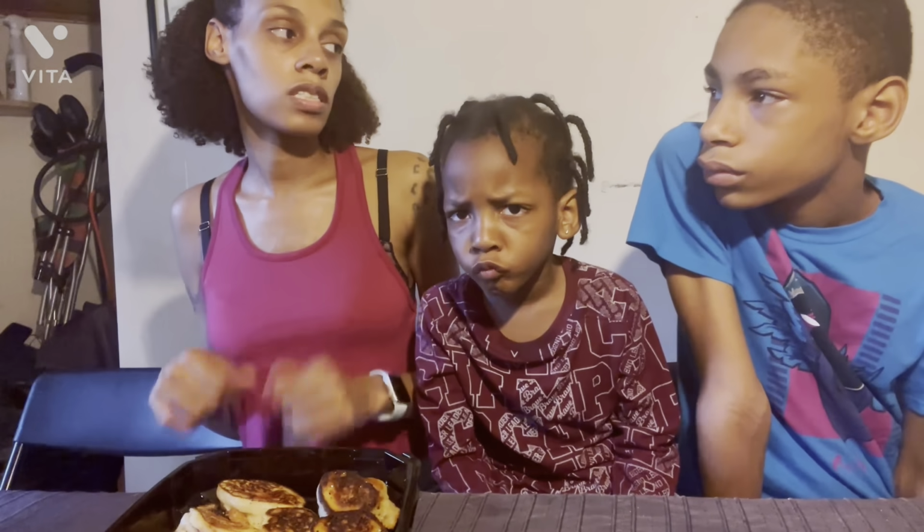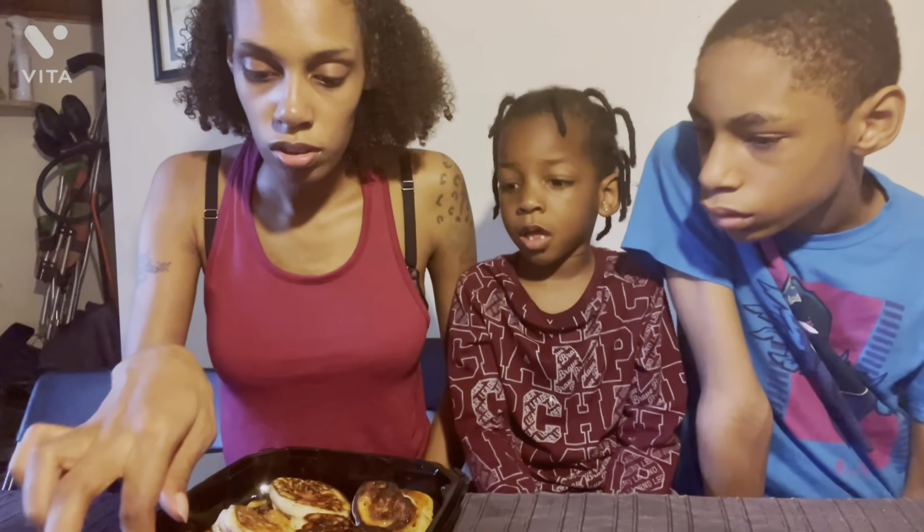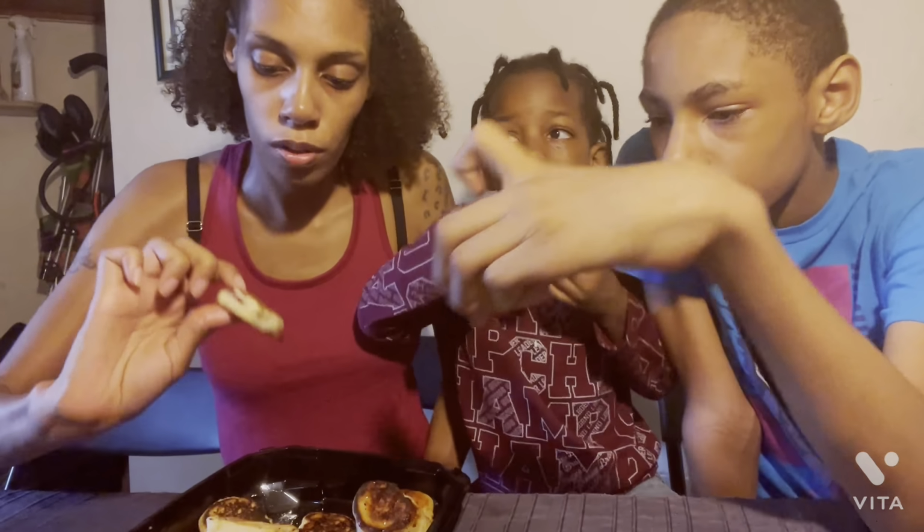Okay, so I got some banana ones over here and strawberries over here. You can put something inside in the middle, so it's like a surprise. I mushed up the bananas and put peanut butter in the pancakes. Remember my peanut butter pancakes? I'll show you guys that recipe another day. I'm going to try the bananas because I love bananas. I'm gonna try the strawberry first.